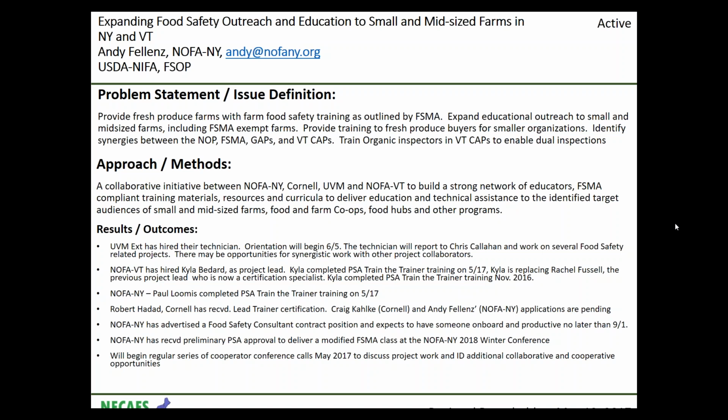Our collaborators are Cornell, specifically Robert Haddad at the Cornell Vegetable Program, Craig Kalke at the Lake Ontario Fruit Program, UVM Extension, and NOFA Vermont. And the goal has been to provide primarily fresh produce farms with farm food safety training and expand educational outreach to small and mid-sized farms, and also provide outreach to fresh produce buyers and identify synergies between NOP, FSMA, GAPs, and the Vermont CAPS program.